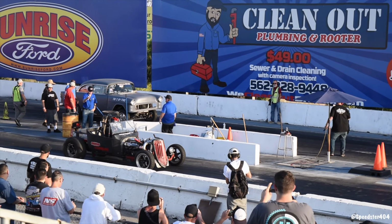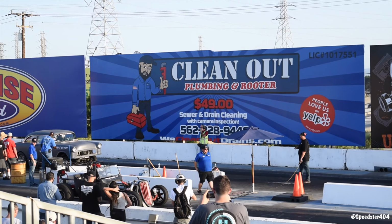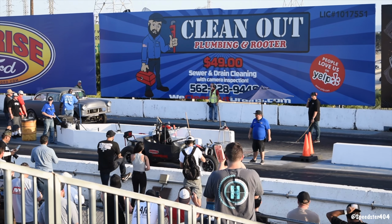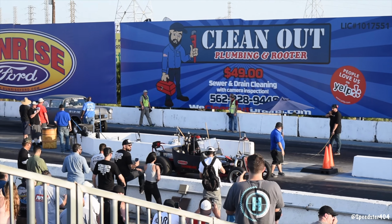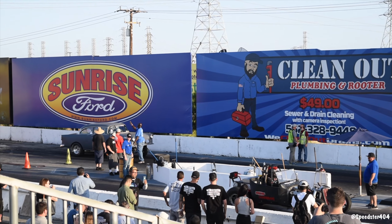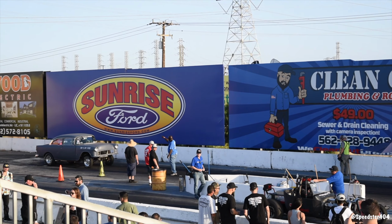Problem doing his burnout. He's got sticky Hoosiers, he loses fire. Is he going to be able to fire it back up again? He's working on it. The T-Bucket is here. He's coming up to the starting line. The 55 Chevy backing it up. He's going to try and get this thing to burn out and get those tires sticky. The Gasser style 55 Chevy.